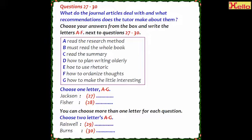You needn't read them all because some of them deal with the same issue. The article by Halsworth is really worth reading. It covers the aspects of organizing the thoughts and ideas. Okay, Halsworth. You should also read the article by Jackson, but just look at the part on research methodology, how they did it. Right, I'll read that one.